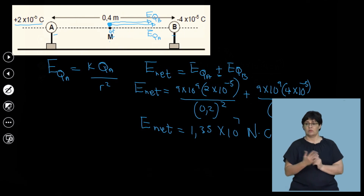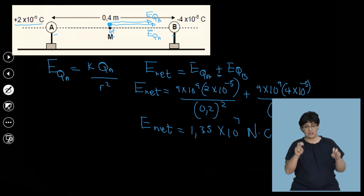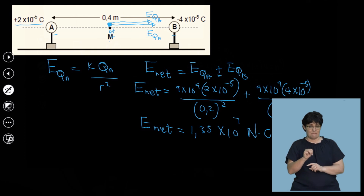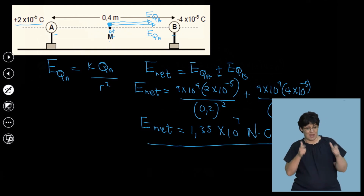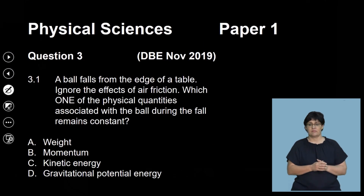Because it said the magnitude of the net electric field at point M, we are only concerned with the magnitude. All right, and then that was it.